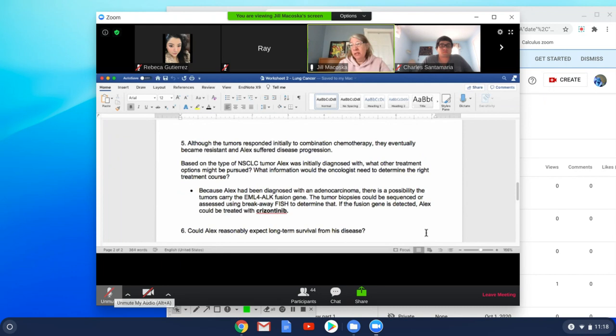So could Alex reasonably expect long-term survival from his disease here? So the answer I put was kind of twofold. Initially, it would have been no, because it was stage 4 and it was metastasized. But after realizing that it could be targeted, and because there was resolution according to the clinical trials book, we can now not assume, but imply that long-term survival is favorable, because he's spent a few years of trouble-free life already after the crizotinib treatment.